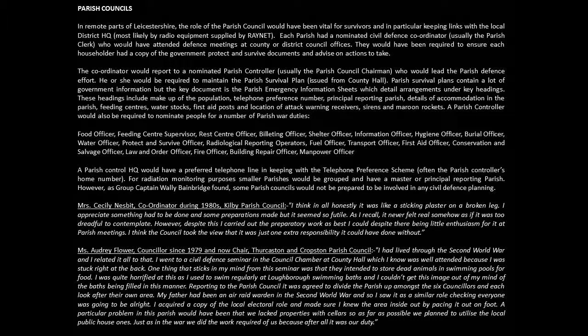Mrs. Cecily Nesbitt, coordinator during the 1980s, Kilby Parish Council: I think in all honesty it was like a sticking plaster on a broken leg. I appreciate something had to be done and some preparations made, but it seemed so futile. As I recall, it never felt real, somehow as if it was too dreadful to contemplate. However, despite this I carried out the preparatory work as best I could, despite there being little enthusiasm for it at parish meetings. I think the council took the view that it was just one extra responsibility it could have done without.